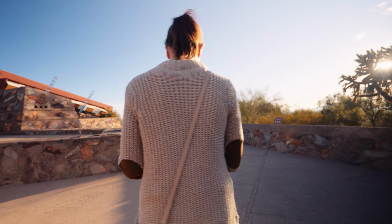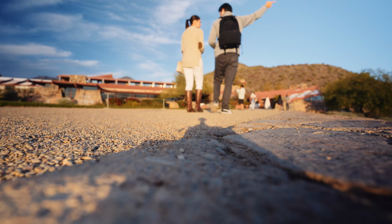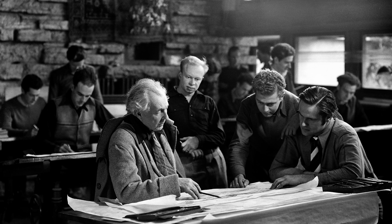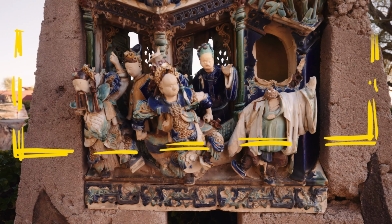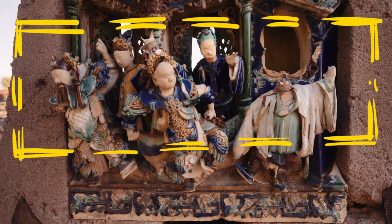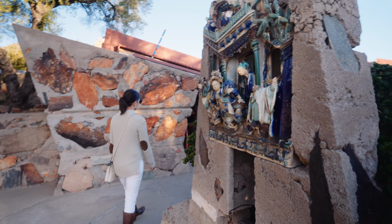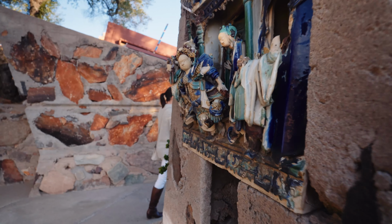One of the most impressive things about Taliesin West is that it was built by Wright and his apprentices, using mostly local materials and labor. It's a true testament to Wright's belief in the importance of sustainability and self-sufficiency. They place them around the property to show you that the space is changing from garden to working space, from working space to private rooms.